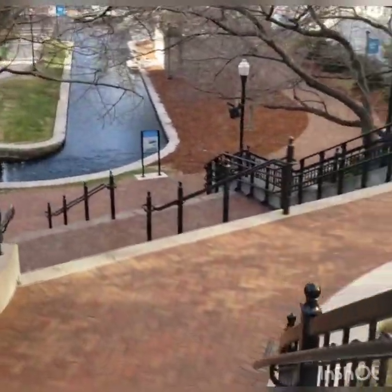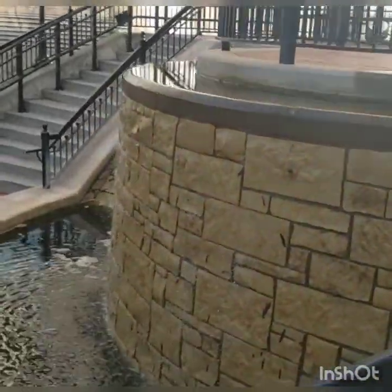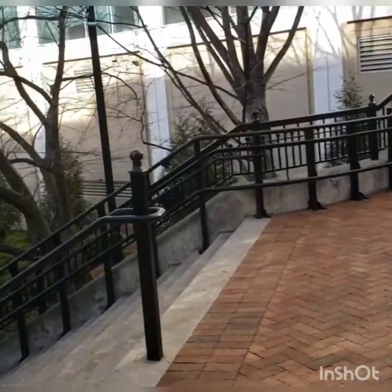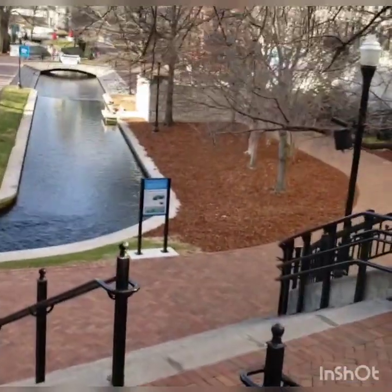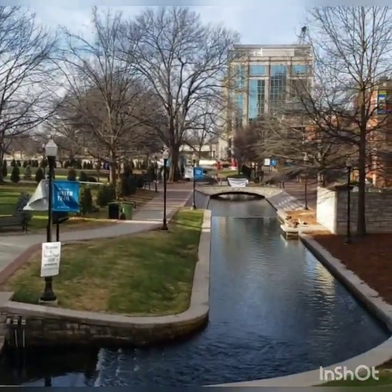Come on, boys. Let's go. A little water feature there. And then some more stairs. And more stairs.